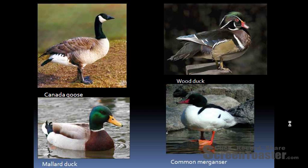And next we have the Canada goose passing through. The beautiful wood duck. I built 3 houses for them. Unfortunately, they never seem to come to them. I have a mallard duck here and a common merganser. Mallard duck being a puddling duck, and the common merganser being a diving duck.